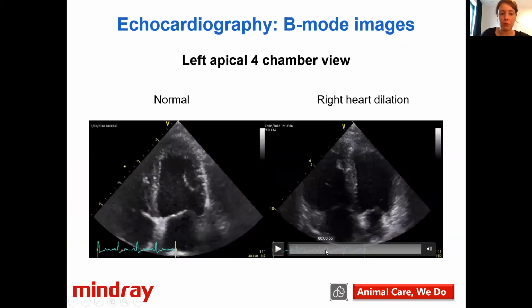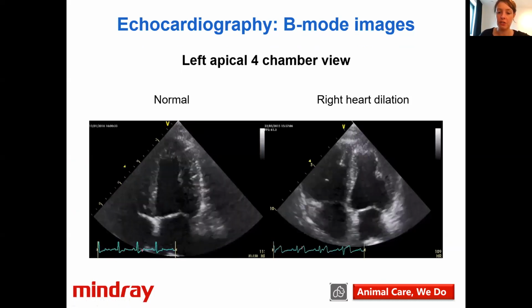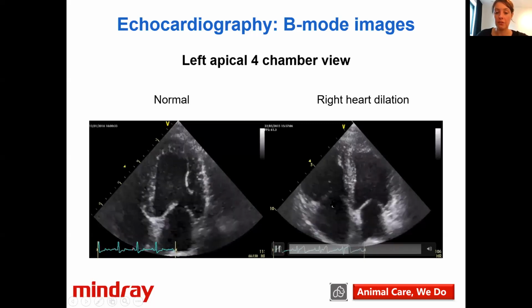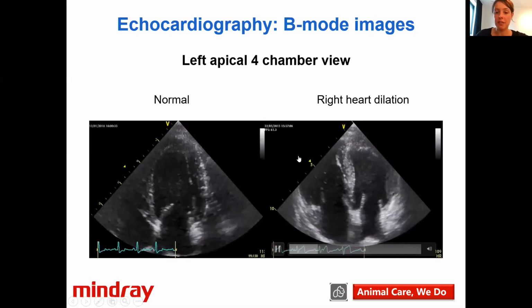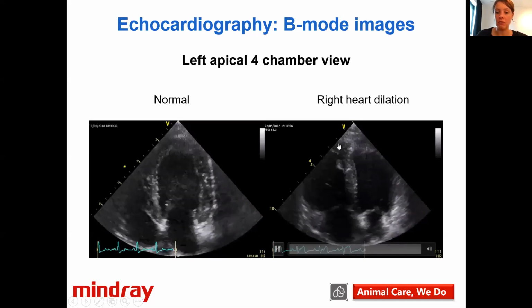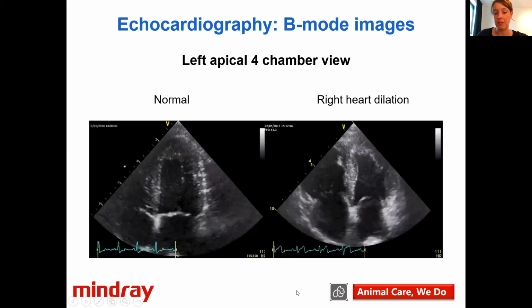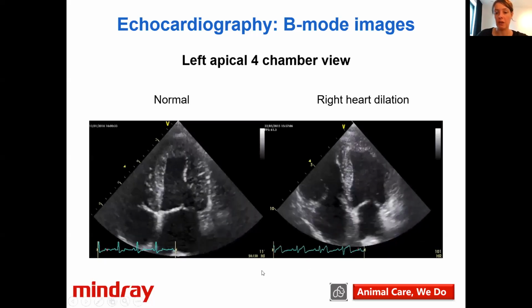Here I have two examples of a normal left apical view and an abnormal left apical view, just for illustration. Here we see the left heart: left ventricle, left atrium, mitral valve. This is the right heart: right ventricle, right atrium, and then the tricuspid valve. Normally the right heart should be smaller than the left heart. And here you see that the opposite is true. You clearly see that the right ventricle is bigger than the left ventricle. It looks like an eccentric hypertrophy, so a volume overload of the left ventricle. And the same is true for the left atrium. So you see an increased size, a volume overload of the right atrium. So this is a clear right heart volume overload.